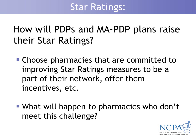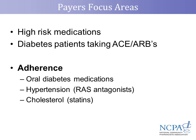So here we go. How will prescription drug plans and Medicare Advantage prescription drug plans raise those star ratings? Well, they're going to start looking to pharmacy for solutions. They're going to choose pharmacies that help them improve some of those star ratings to be part of their network or preferred providers or preferred pharmacies, and they're going to offer incentives for those pharmacies. It's very probable and likely that some of these pharmacies that don't help achieve that rating might also be out of the plan.